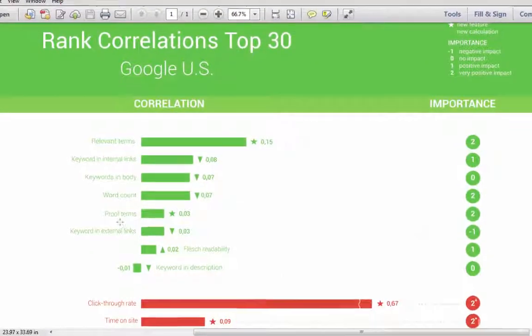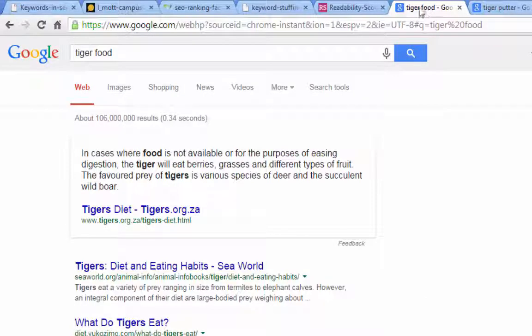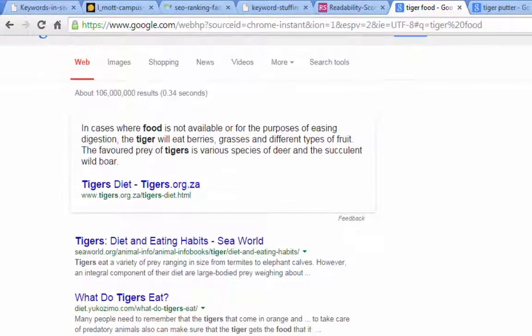Now, if we go back to the study, somewhat related to relevant terms are proof terms, which are also given a 2 in importance, as you can see here on the right. And these are essentially words that you would need to have your page show up in the search results. So if you do a search for, say, tiger food, as you see here, you'd get a lot of information about the animal and the thing it eats.